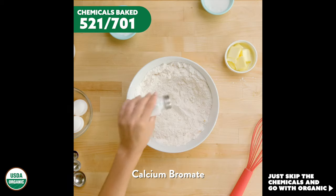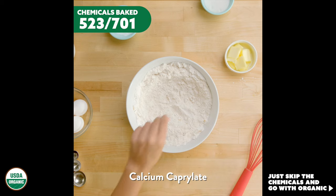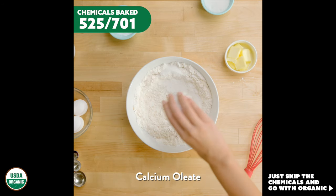You may also be adding a dash of calcium bromate and possibly a pinch of calcium caprate. Maybe a sprinkle of calcium caprolate. How about a teensy bit of calcium disodium EDTA? Or perhaps an itty bit of calcium oleate?